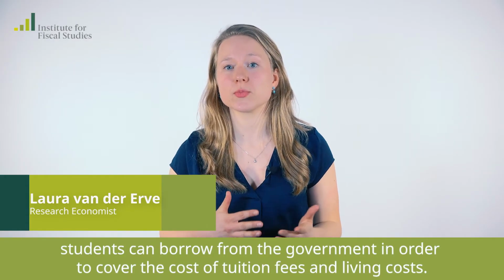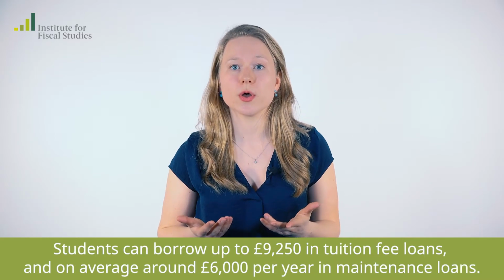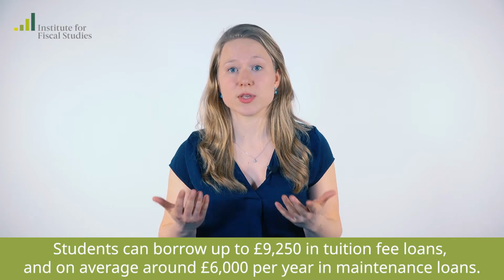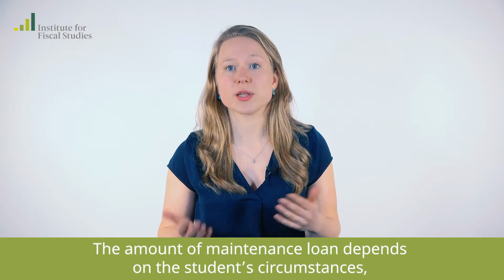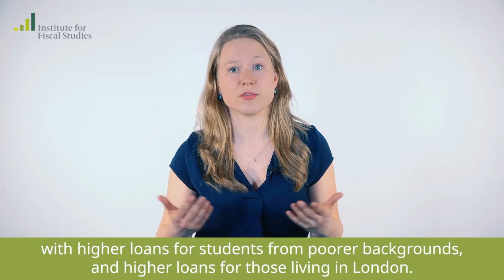Under the current higher education system in England, students can borrow from the government in order to cover the cost of tuition fees and living costs. Students can borrow up to £9,250 in tuition fee loans, and on average around £6,000 per year in maintenance loans. The amount of maintenance loan depends on student circumstances, with higher loans for students from poorer backgrounds and higher loans for those living in London.